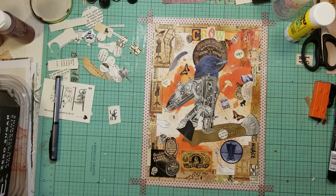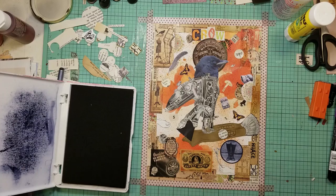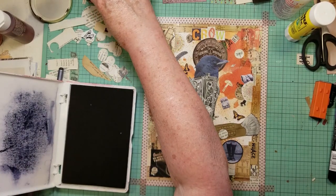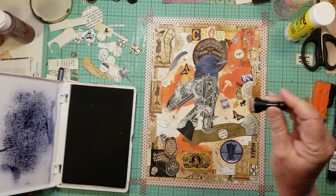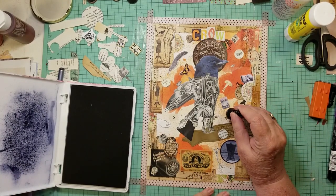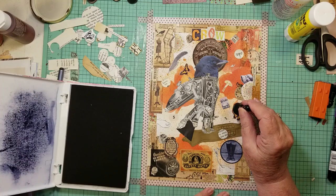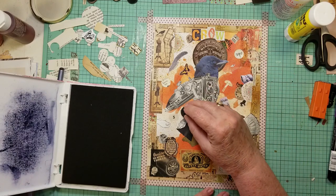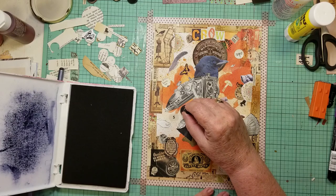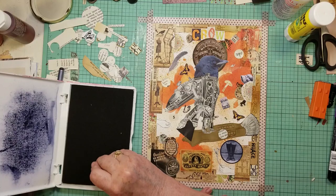I think what I'm going to do is start doing some stamping in the background. Let's see. And I don't want to repeat this, all this, too many times, but this is a little bit scary because once it's down there, it's not going to come back up. You know what I mean? But it's okay. I like that.